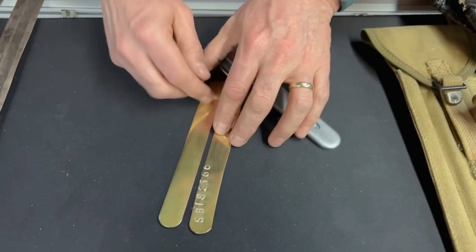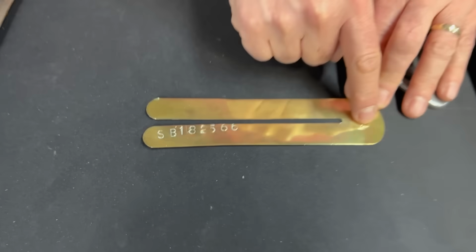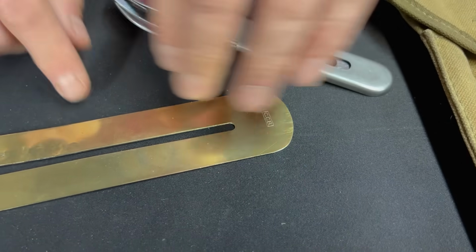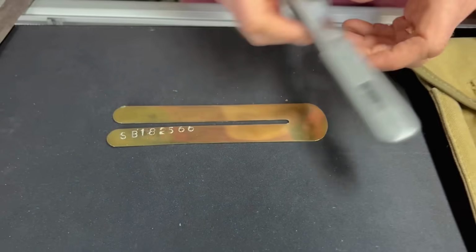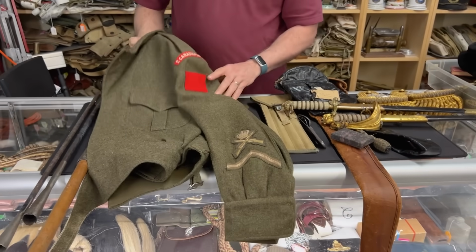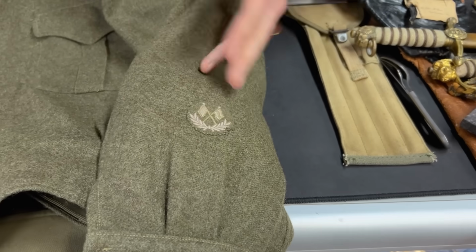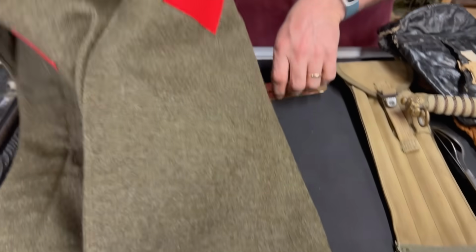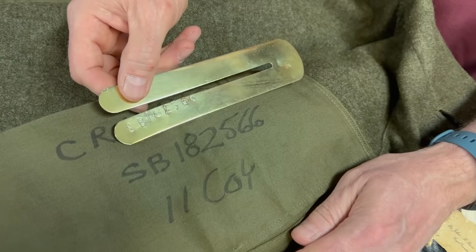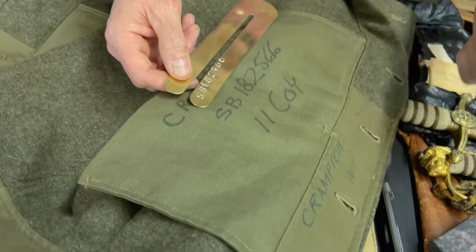They came with this button stick, which is used for polishing the brass buttons. What's nice is that you have a service number on there and a broad arrow right there and maker mark. But what's unique about this and why I like it is that normally I don't care about post-war battle dress. Canadian Guards, 2nd Canadian Guards, marksman, good conduct, etc. And he's a signaler, fine, right? So what? But there's a service number. 11th Company, Crampton, same service number, marked twice.